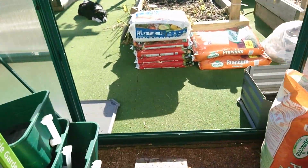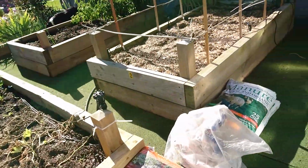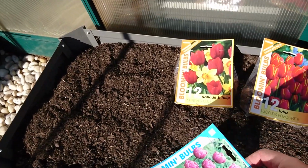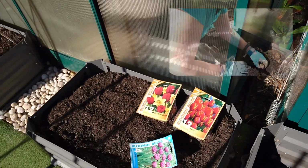So I've got them. And we've also got some tulips which are going to be planted out here.